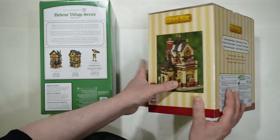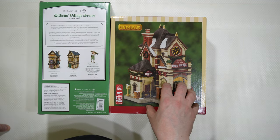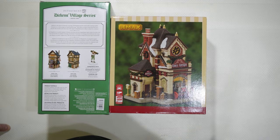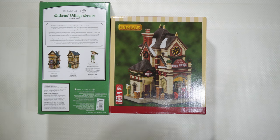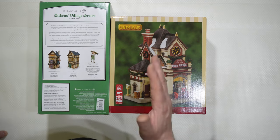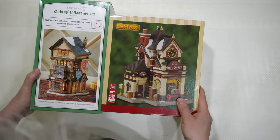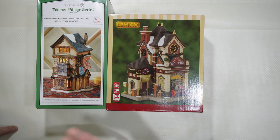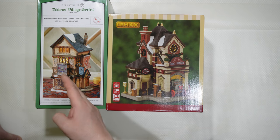Maybe this is from Lemax, not the top-notch design for this 2024 season, but it was the only decent porcelain building, always in my opinion, to choose from the 2024 Caddington collection. And I already told you about the resin collection, but tradition is porcelain. And this is also porcelain because Department 56 never gets away from porcelain. Lemax, Department 56.